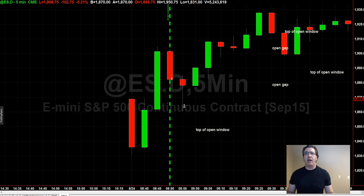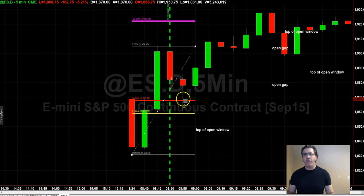It was prior to 9 o'clock, and unless I got an entry number 4, I really wasn't going to take a trade. But if you'll look here, here's our Fibonacci 50-60 retrace. Here was entry number 1, the most aggressive. Here's entry number 2, second most aggressive entry. And here's the important thing about this, guys.